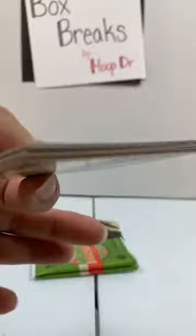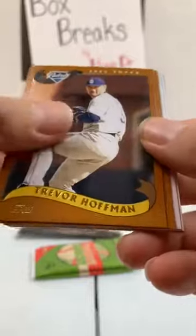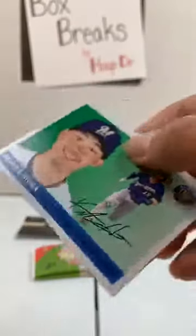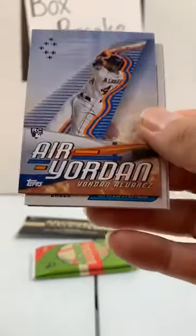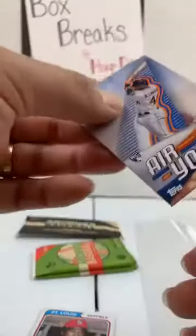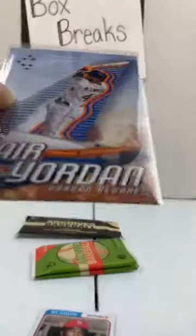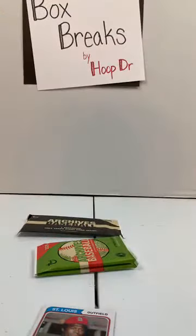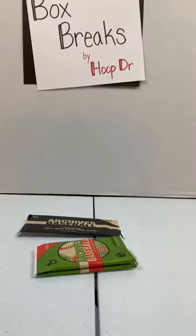We're down to our last three packs and one giant card. Need a couple of more good cards here. Nico Hoerner rookie, Trevor Hoffman, Harrison Bader, Hira, Will Smith, and another Alvarez. Third different version of him, Aaron Judge. Astros have had a solid night just on Alvarez rookies, and this one does have the RC on it. There's Lou Brock and Nick Solak, rookie to the Rangers.